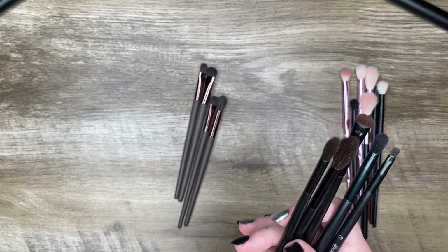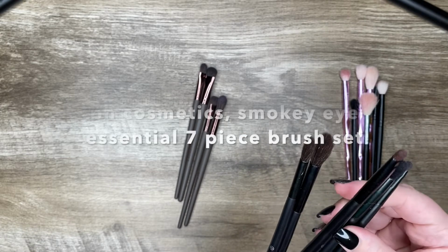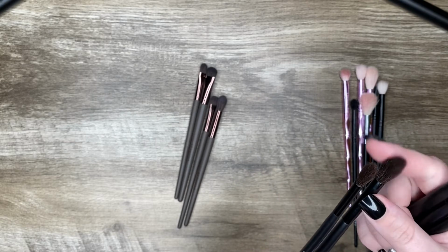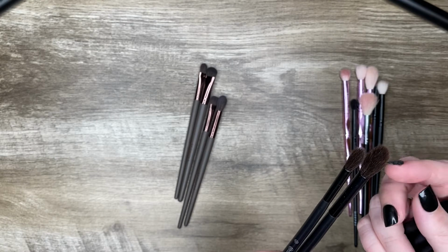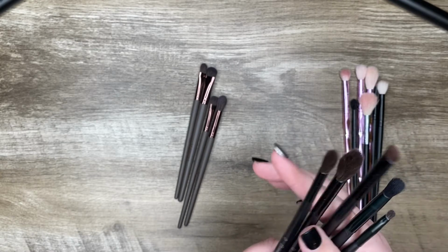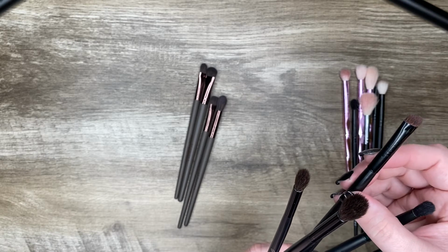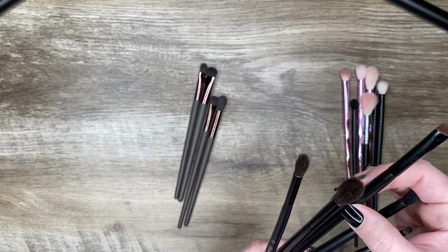This was one of my first sets of eyeshadow brushes. These are from BH Cosmetics. I think it was the smoked out kit. And using these fluffy brushes is definitely how I started to learn how to blend eyeshadows rather than just putting a block of color on your eye. And this little shader brush, this is my ride or die, I can't do my makeup without it. If I had to pick 3 makeup brushes all together, this little shader would be one of them.